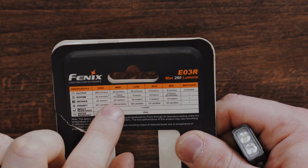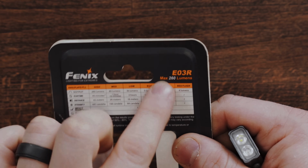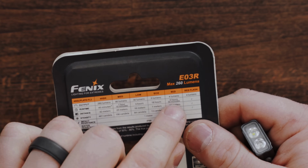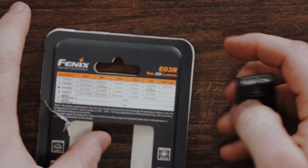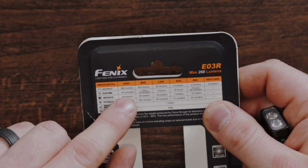So you have that 260 lumen mode, 80 lumens, 35, and then there is a red mode. That is the key. That's why I really, really like this. So the secondary light is red. We'll get to that. Your runtime at full brightness is 45 minutes.